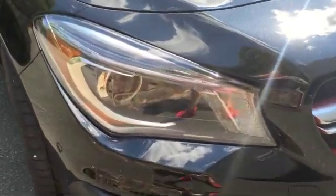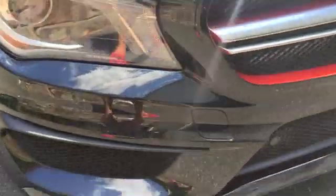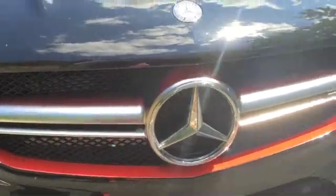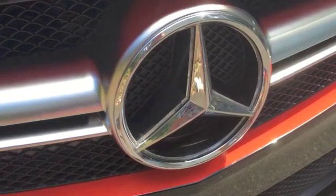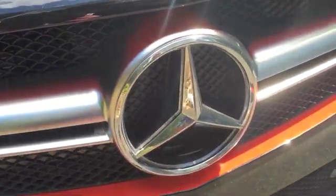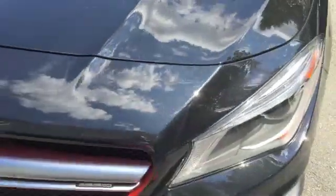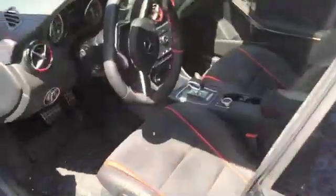Just coming back around to the front, you've got the LED running lights, which look absolutely fantastic when they're on during the daytime. You've also got the red inserts part of the Performance Studio pack. This model has also got the optional illuminated star, which I have to say you might think is a bit cheesy, but it looks absolutely fantastic when it's lit up. Well worth the extra money in my opinion. So let's go and get in the hot seat.